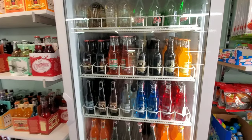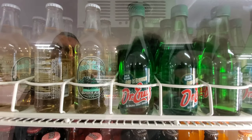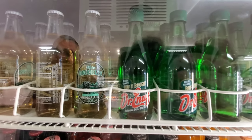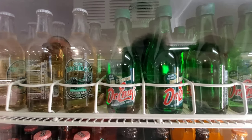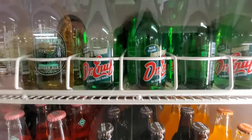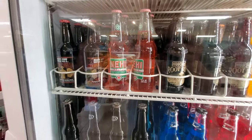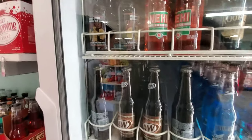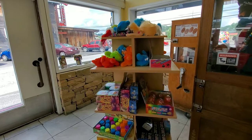They have a drink cooler that's got some different things in there. They've got Dr. Enuff. For those of you not native to Tennessee, Dr. Enuff is kind of a natural energy drink. I don't much care for them. Ian and Big Joe love them. And they're made in Johnson City, Tennessee. They are. And they've got some different root beers. They've got Knee-High peach, sarsaparilla, and they've got them in the four packs as well.